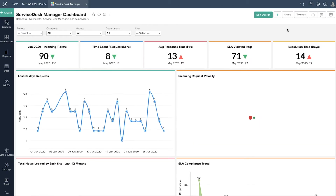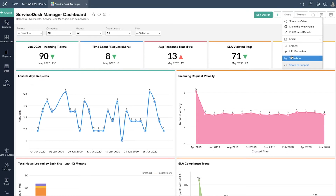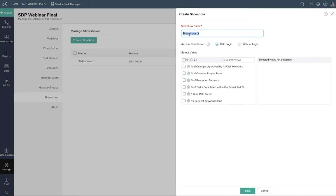Now that my dashboard is ready, I need to make it ready to project it in my IT room. Advanced Analytics comes with an incredible slideshow feature that enables you to do just that. Click on Share and click on Slideshow to create a slideshow. Give the slideshow a name. I'm just going to call it the IT room dashboard.